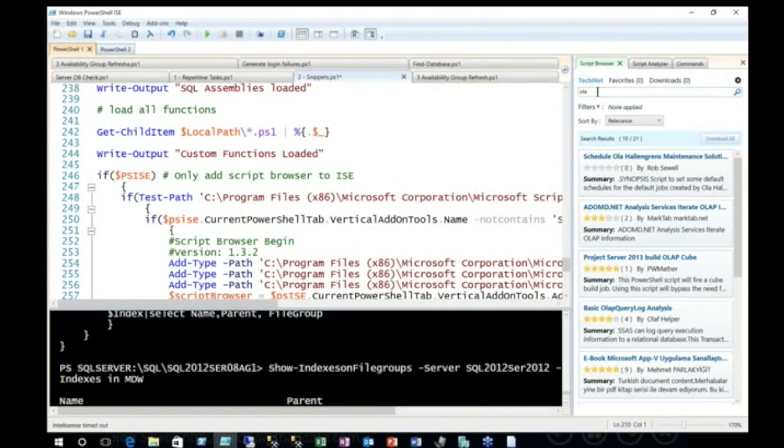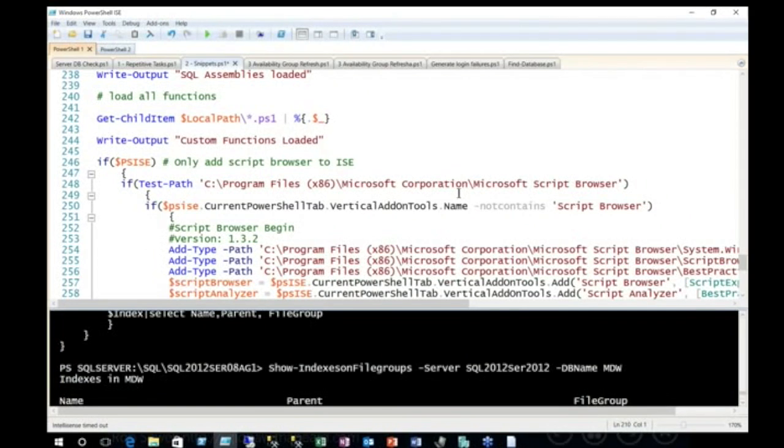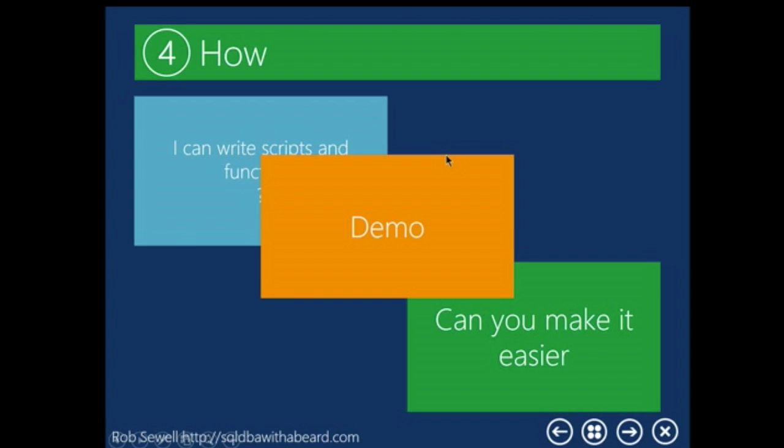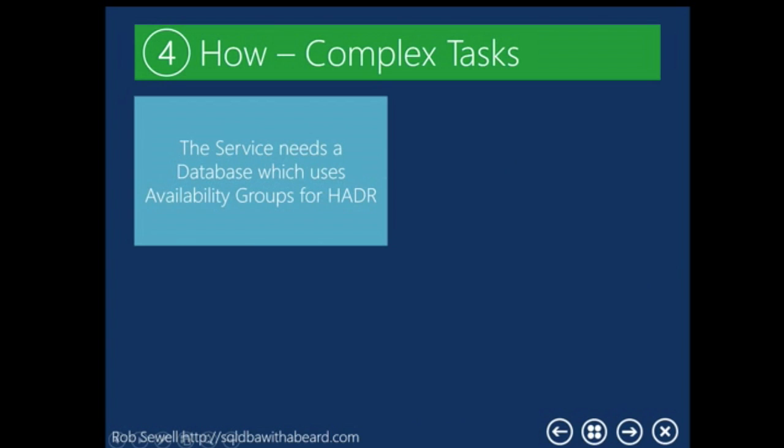It connects to the Script Center in TechNet and allows you to search for any scripts that are available there, not just PowerShell scripts, but T-SQL scripts and JavaScript and anything else that's in there. You see, I've just done a quick search here for Ola, for Ola Hallengren, and found a schedule Ola Hallengren's maintenance solution PowerShell script. You can just click on that, open it up in PowerShell, and away it goes. And I make sure that I keep that code in my profile as well, so it's all loaded. Once you've done that, you simply pass the profile on to the rest of your team, and away we go. Everybody has the same PowerShell functions, and everybody can take advantage of the power of PowerShell.